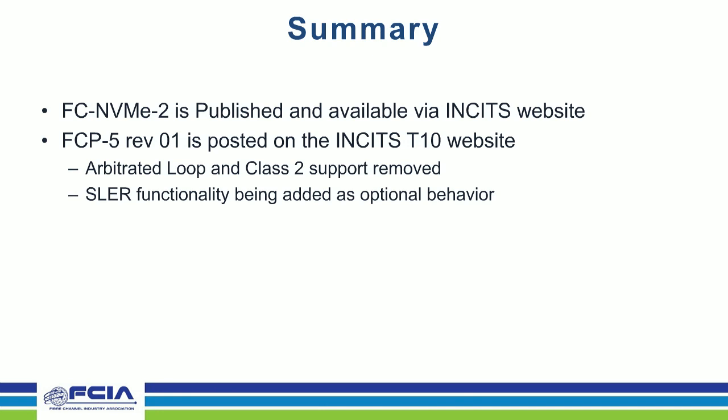Just in summary, let me just kind of wrap this up, then we'll get to Q&A. So FC-NVMe-2, the standard is published and available via the Insights website. FCP-5 Rev 01 is posted on the Insights T10 website. This is regarding arbitrary loop and class 2 support, which is removed, and sequence level error recovery functionality being added as an optional behavior.